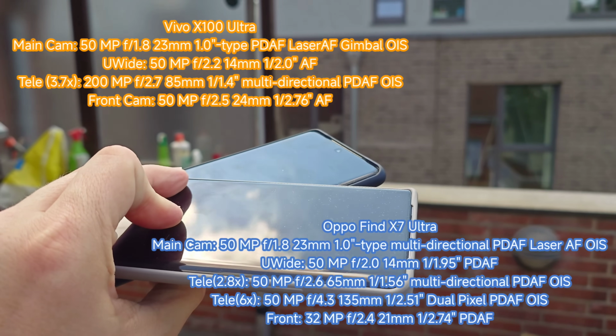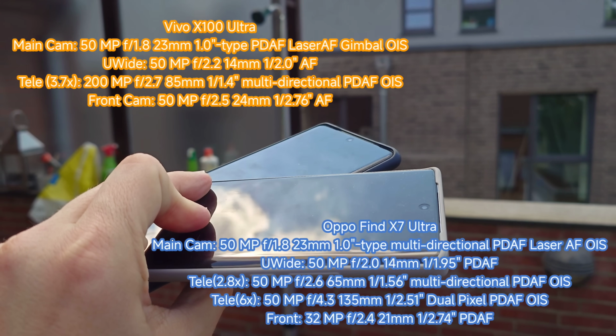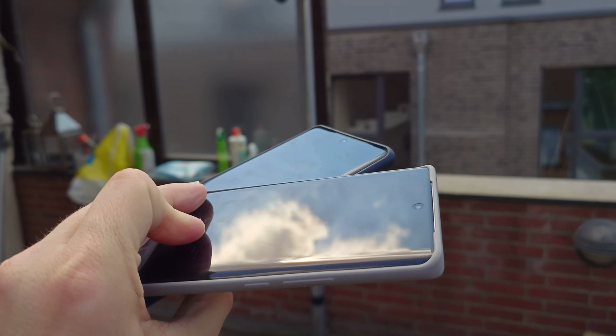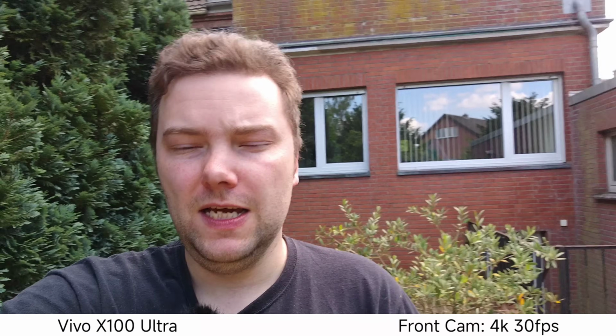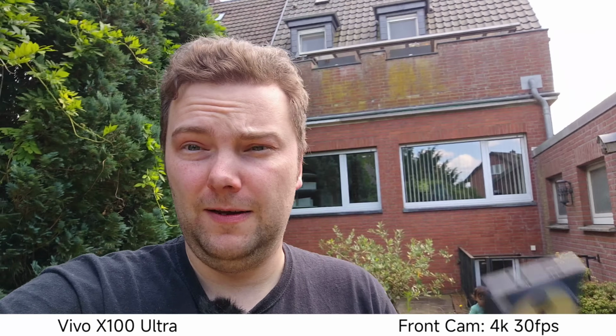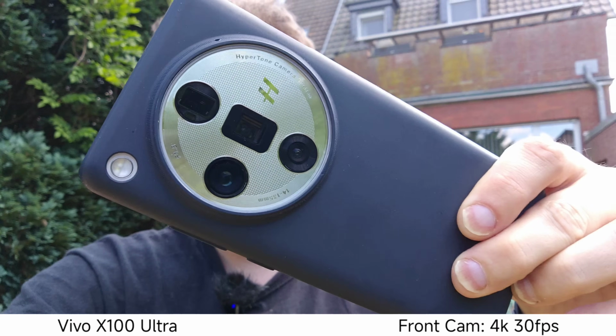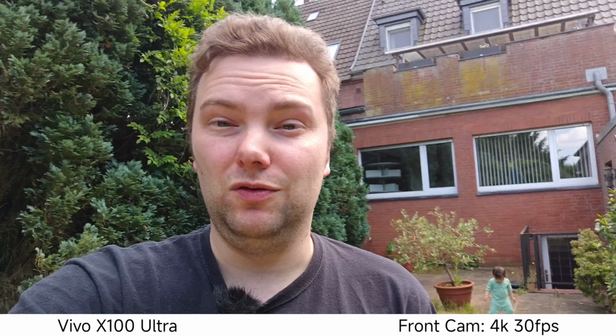Then we have 32 versus 50 megapixel front-facing shooters, and I think we start off with the front-facing videos. 4K 30 front-facing video, 50 megapixel sensor here. How is stabilization? How are the colors here on the Vivo X100 Ultra? And do we have autofocus? It seems like we have autofocus. As you can see, it's focusing nicely on the camera bump of the Oppo Find X7 Ultra, which is quite nice. So what do you think about this one here?